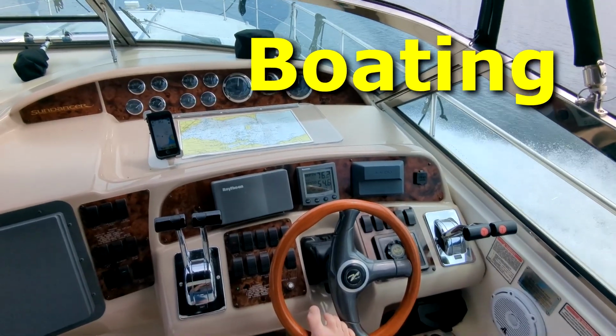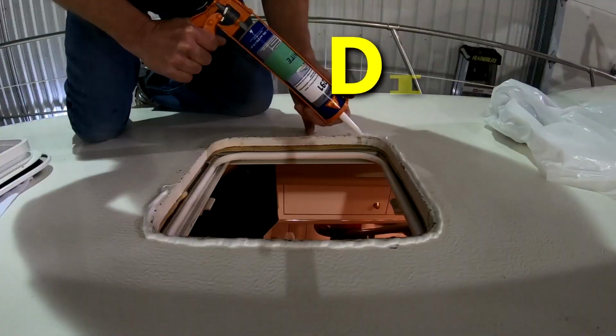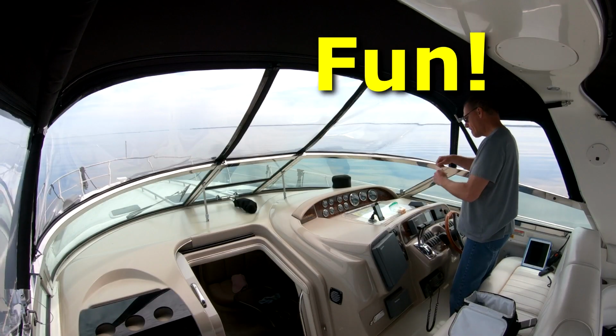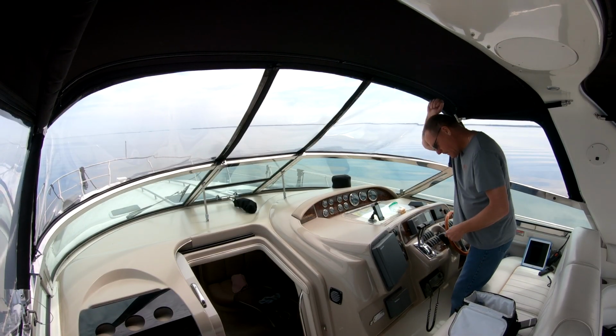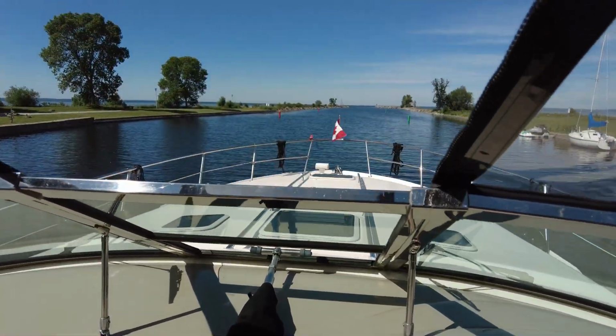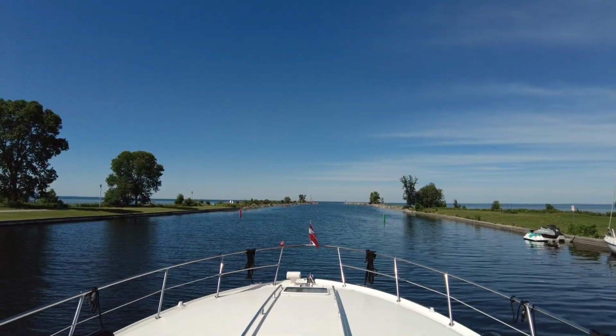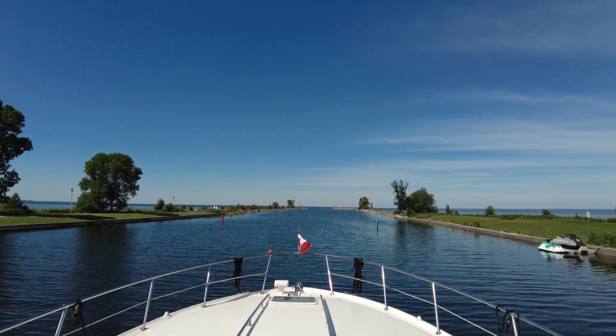So this is a unique and long awaited scene, and I'm very, very happy to be sharing it with you. Yes, after long last, we are finally out going for a real cruise.